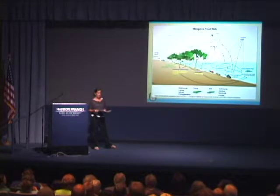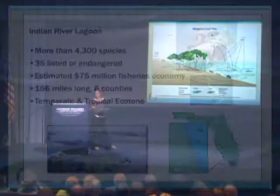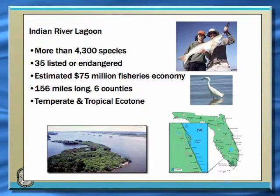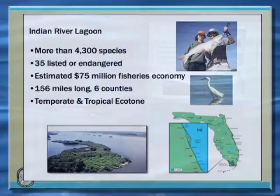So why do we care? What's the big deal? What's the deal with these habitats, and why do we care about the Indian River Lagoon? Well, we all know that it's one of the most biodiverse estuaries in the country, and that it houses endangered species, and many species in general. It contributes to the nation's and the state's fisheries economy. And it's huge, and it also is very unique in that it covers the temperate and tropical ecotone. So it's a very unique estuary.